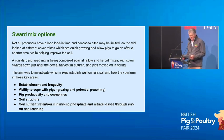They absolutely love to graze, and also there's the potential of them poaching it, so areas of field getting wet, and the sows are still visiting them. We wanted something which was tough enough to withstand the traffic of the sows on top of it. Pig productivity and economics is obviously important to us as farmers, so that was another area we looked at.